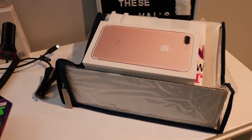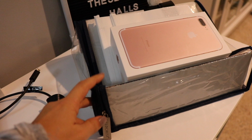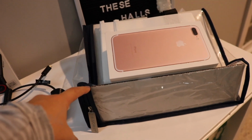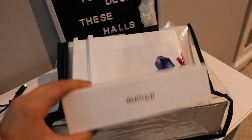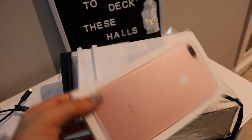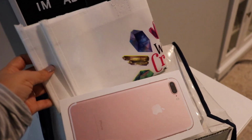We have a bedsheet bag that I used to keep my bed sheets in, but now I can't get them to fit, so I'm going to be recycling that. I used to keep my phone accessories in this, but now I'm going to be recycling it because it's empty. And then a reusable bag.